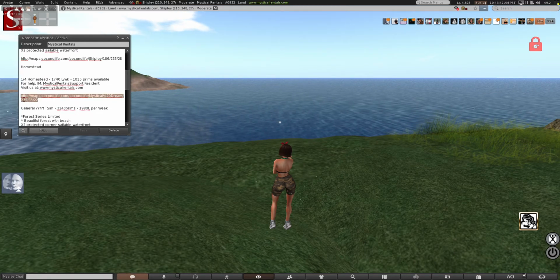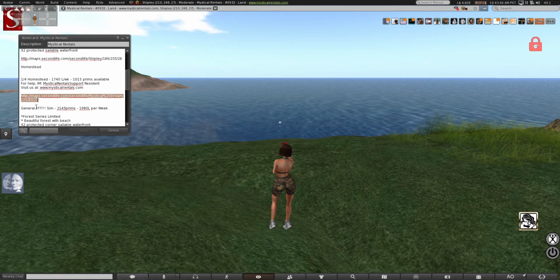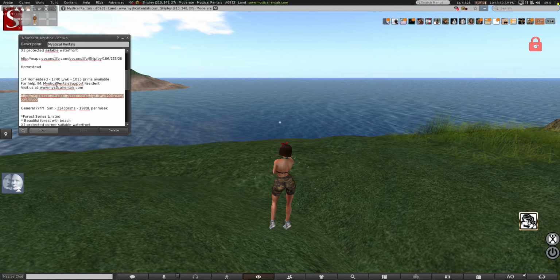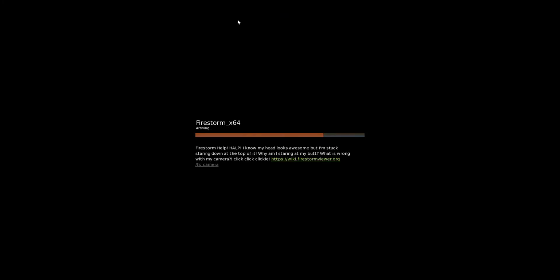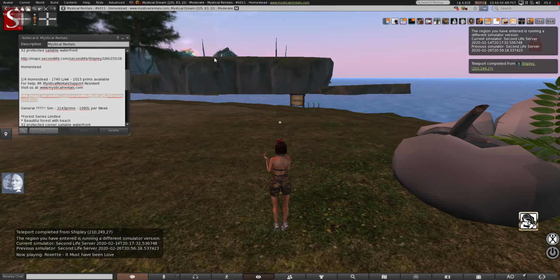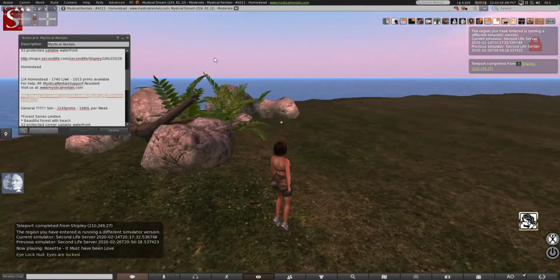All right, the next place that we're going to is going to be a quarter homestead. This price point is a little bit different. It's a little higher than what I've showed you. It's 1,740 lindens a week, and it's only 1,015 prims. So let's see what Mystic Rentals is offering, and maybe you guys could explain to me in the comments why homesteads would be more expensive, or maybe you could contact support and ask them. I'm not really sure.